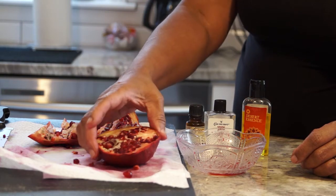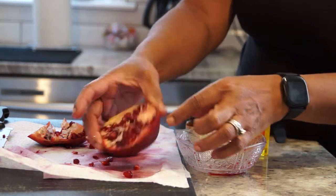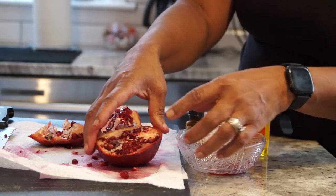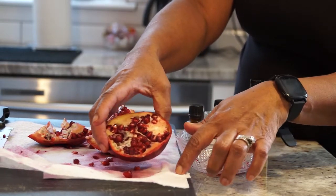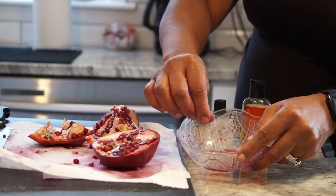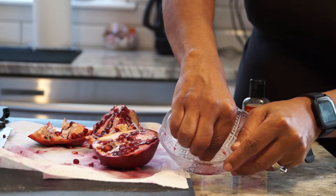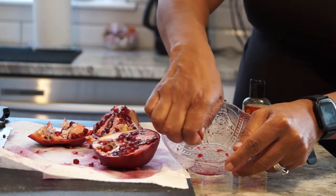Now, the powder, I think, has some of the outer shell ground up in it, okay? Which is probably even better for you, better for your skin, if you grind up the shell as well. And I'm going to squeeze another one. See that? I took it just like that and just squeezed, boop, and it burst open.